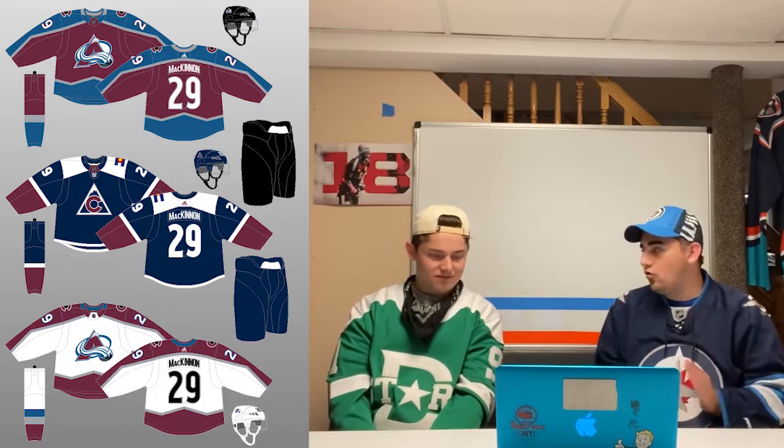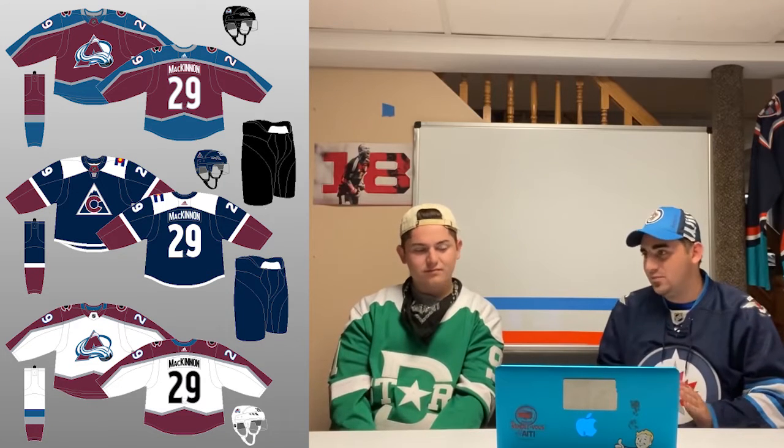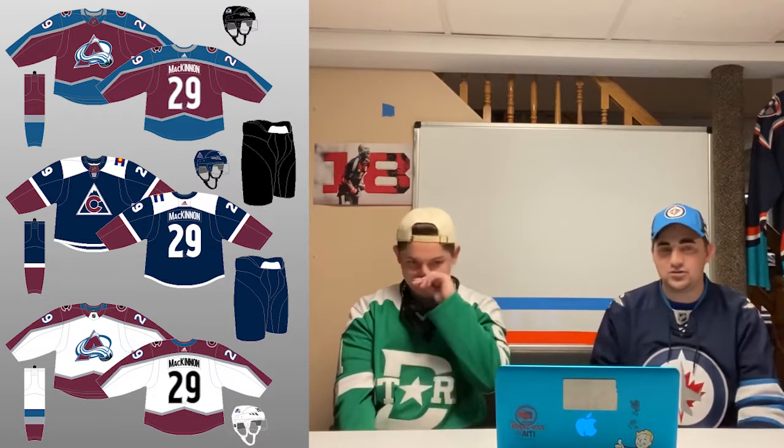The normal alternate. So we're not talking about the maligned stadium jersey yet. I like it a lot. It pays homage to the Colorado Rockies.